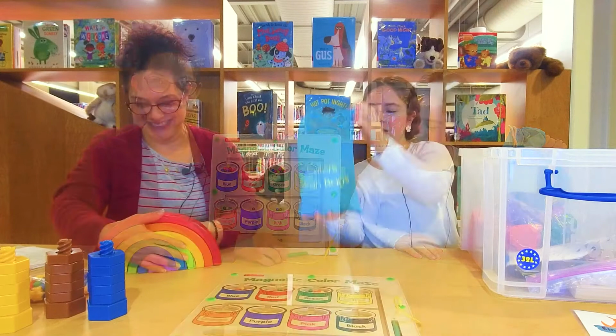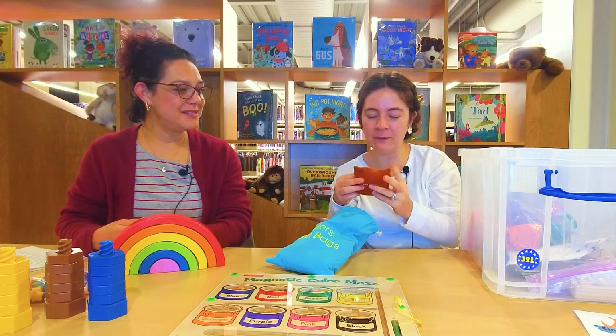Right, and then our next item that we have in here, we have some bean bags. So you can play games with these, and each of the bean bags is a different color, and there's also the name of each color embroidered on the bag.